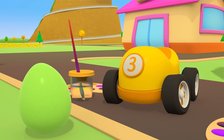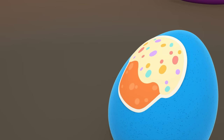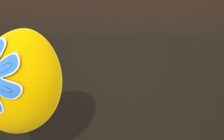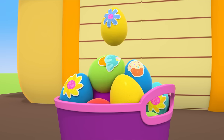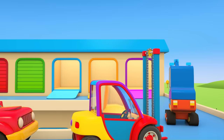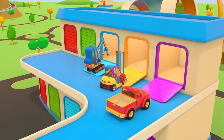Let's decorate the eggs with stickers. Then they'll be even more beautiful. A cupcake. Another cupcake. A flower. Now we've got a whole basket of beautiful, colorful eggs. Time for the helper cars to go back to the garage. There will be new tasks for them tomorrow.